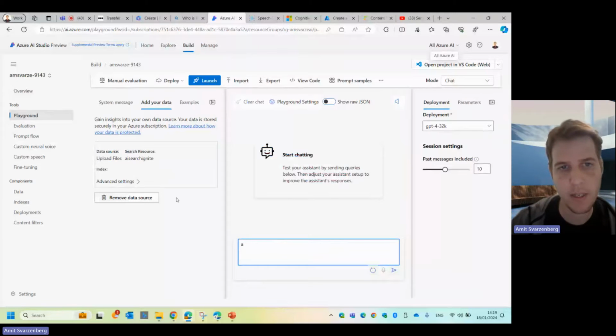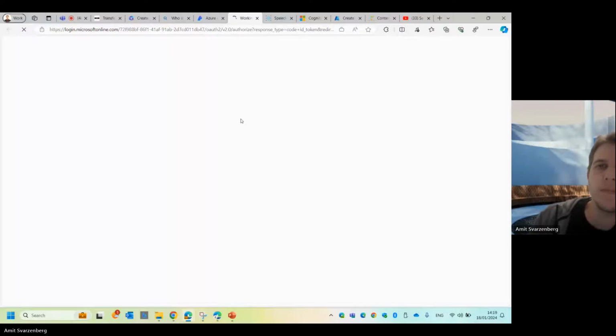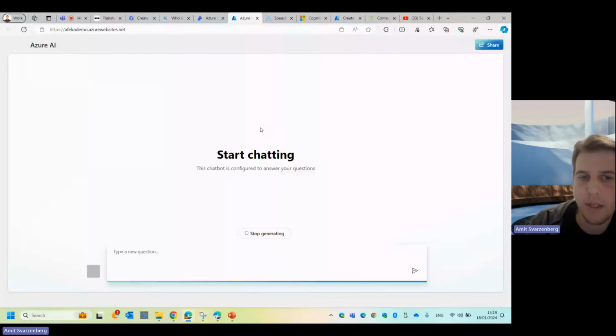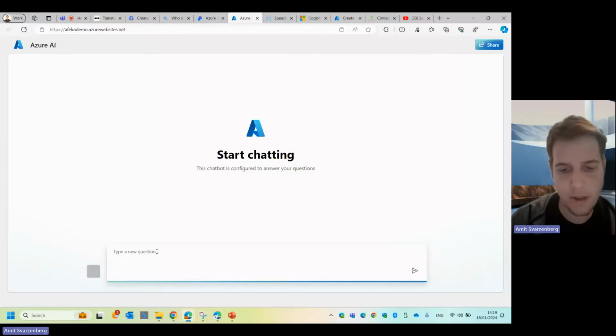It finished the indexing of the data and also the website, so I can do it over here on the website itself. So this is the basic stuff that your customer can see. Again, you don't have to use this UI. You can just take the code and put it anywhere. But this is the web app I deployed. It's now working. A month with my mother.